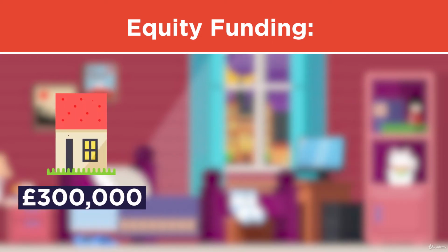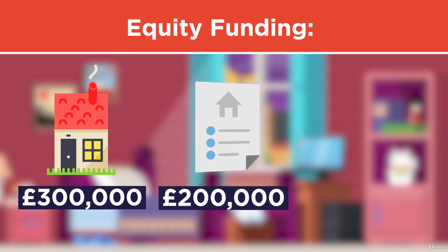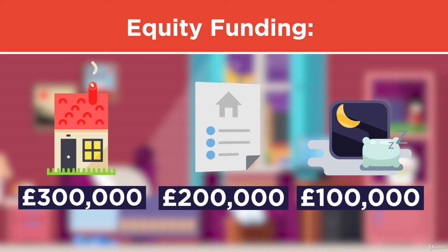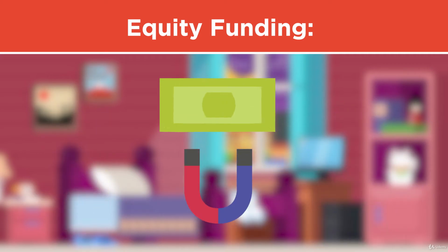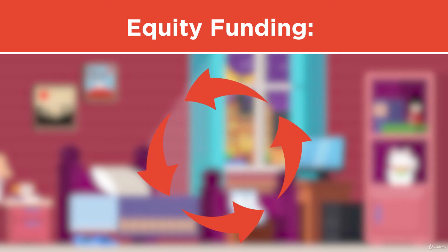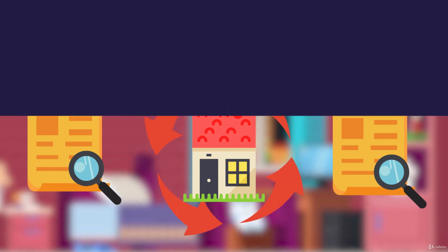You could have a house worth £300,000, but your mortgage is only £200,000. You are literally sleeping on £100,000 that you could use to invest and generate you a healthy return. You can release your equity by remortgaging your home subject to meeting the lender's criteria.